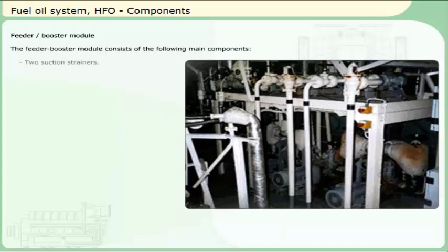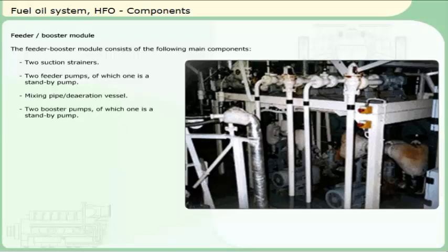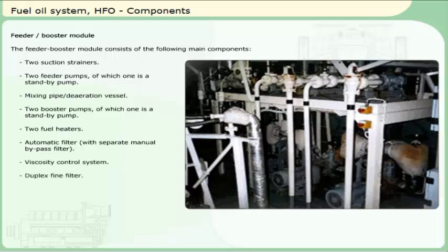2 suction strainers, 2 feeder pumps, of which one is a standby pump, mixing pipe / deaeration vessel, 2 booster pumps, of which one is a standby pump, 2 fuel heaters, automatic filter with separate manual bypass filter, viscosity control system, duplex fine filter. Inspection and maintenance.